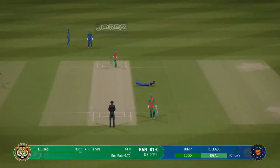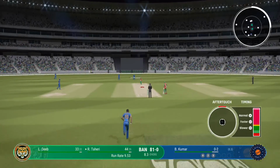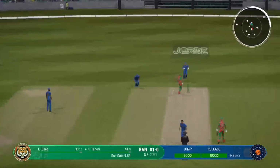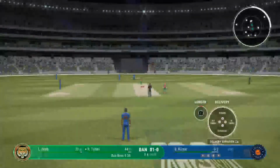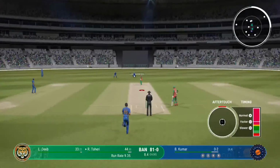No, terrible shot. Finds the edge. Time to keep the pressure on now. Great ball, that last one, to find the edge. It's just a case of finding the same spot.